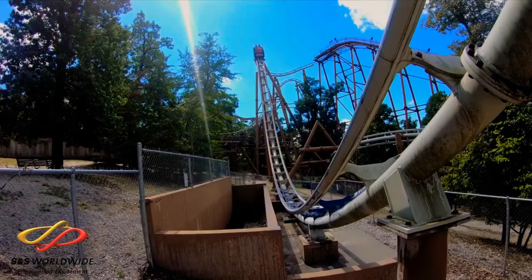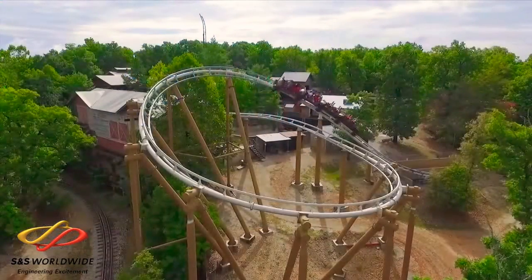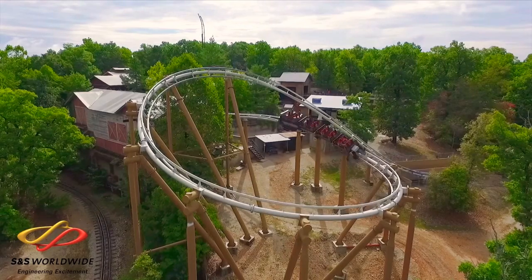it. It was here that S&S transformed it into Powder Keg, using some of the old track from Buzzsaw Falls as well as adding an entirely new section. So today it's a really fun coaster with a really weird history. Now let's get into the overall experience.